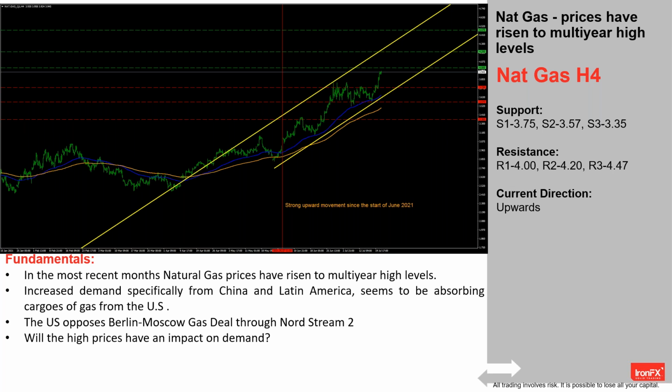Now, in the most recent months, natural gas prices have risen to multi-year high levels. Increased demand, specifically from China and Latin America, seems to be absorbing cargoes of gas from the US, but at the same time creating scarcity in the global market. Europe is also facing political issues related to the matter, as the US is against Russia supplying the European bloc through the Nord Stream 2 pipeline.